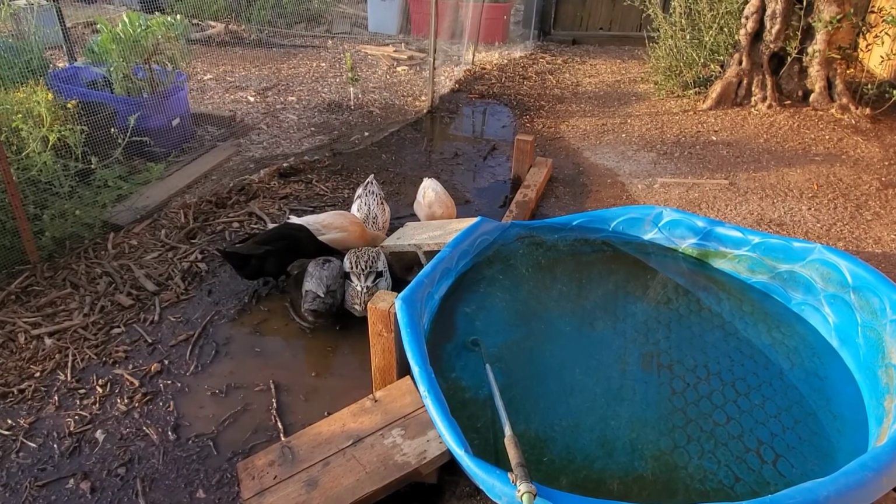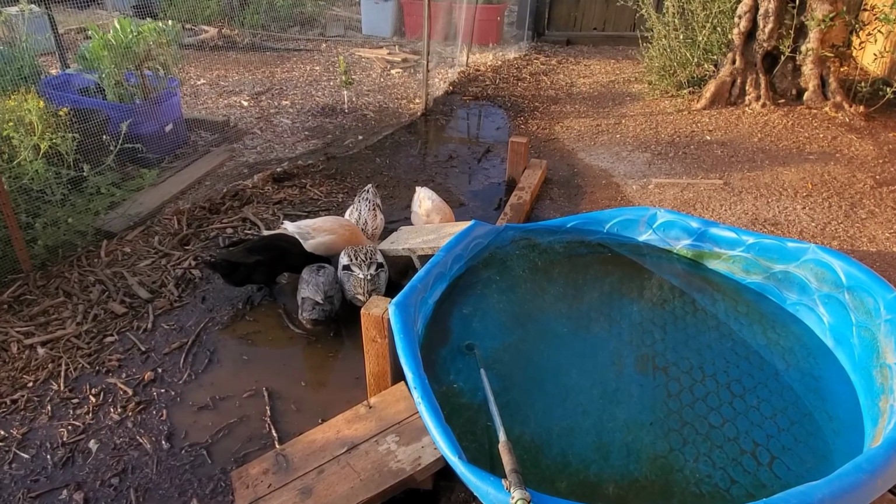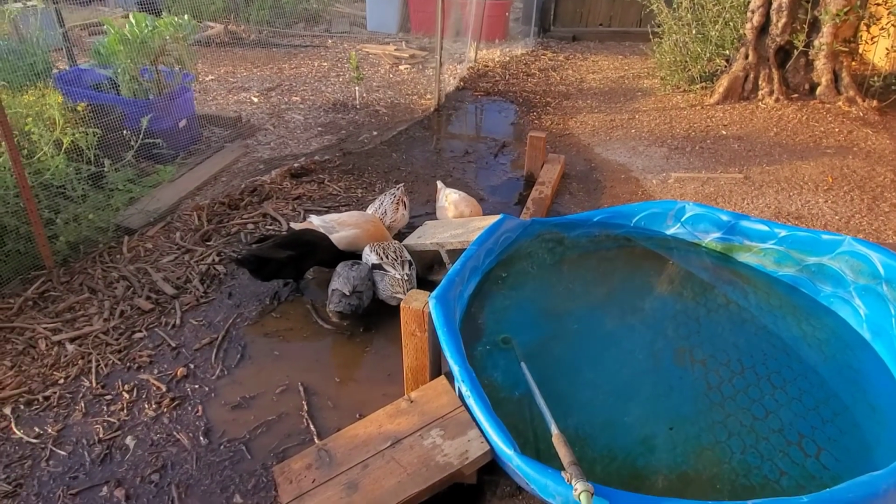But hey, where did the ducklings go anyway? Oh, there they are. Look at them digging around in the mud. That's about one of their favorite things to do. That and swim in their pool.